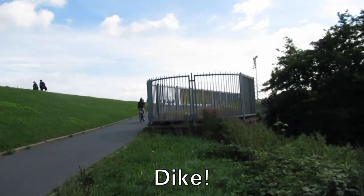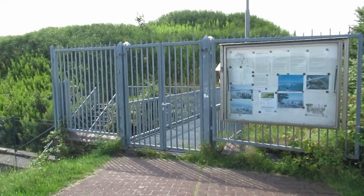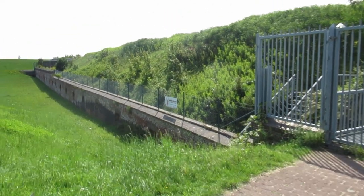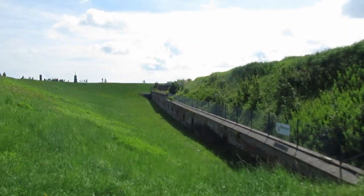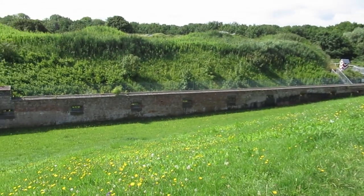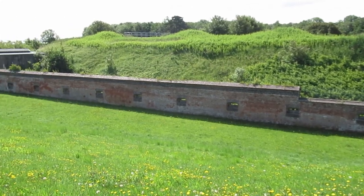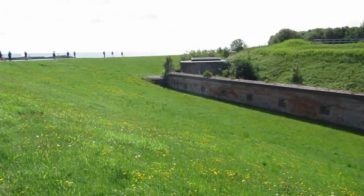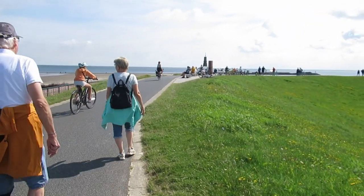There's a lot of traffic, so I will stop filming now. And of course that entrance is also closed. You can see it's quite a structure. And here we have the whole thing from another perspective. I'm now up at the road, which is running on the dam.